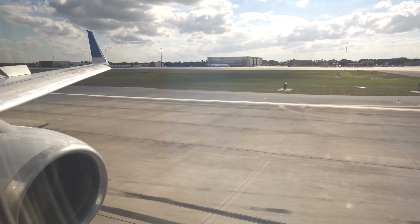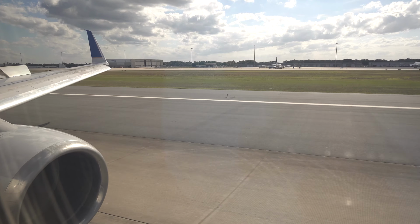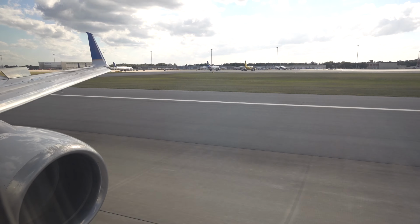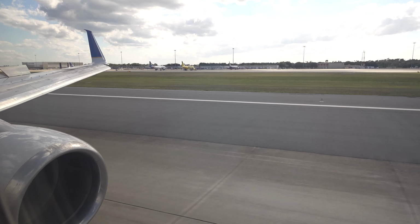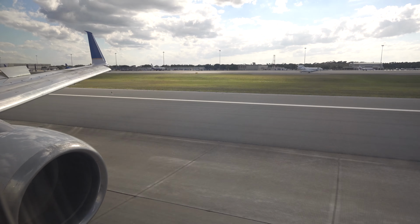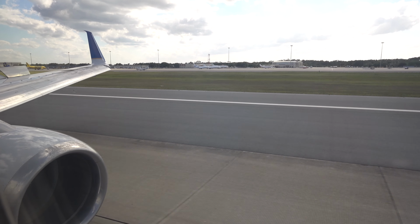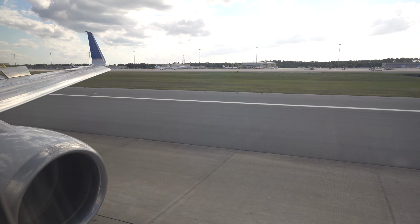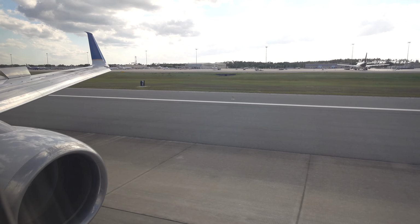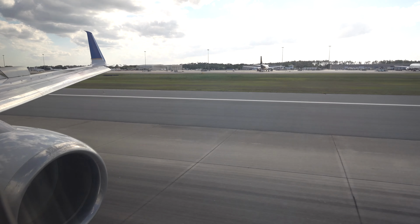I'll be in Orlando for the Great Florida Air Show, which is actually in Melbourne, Florida, as well as attending a rocket launch at the Kennedy Space Center. A good time was had by me. I'm not actually staying in Orlando. I prefer to stay on the beach when possible. So we'll be in Cocoa Beach.